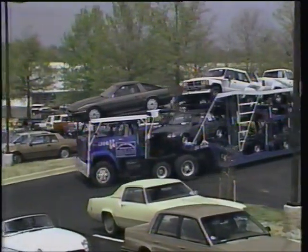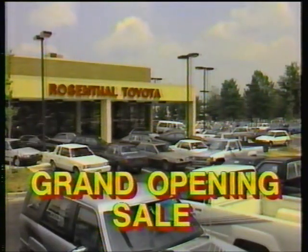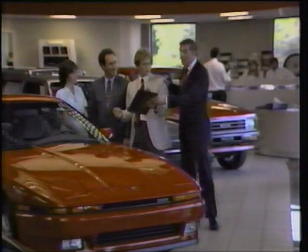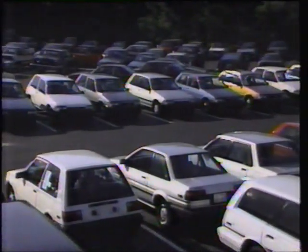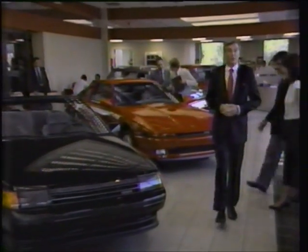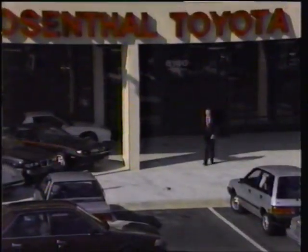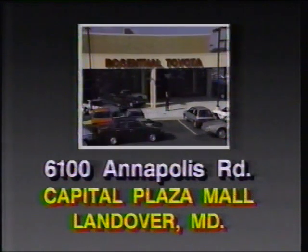The 1988 Toyotas have arrived. Now, during Rosenthal Toyota's grand opening sale. While most people think you can save at introductory time, you can here at the all-new Rosenthal Toyota on hundreds of brand new 1988 Toyota cars and trucks. So why buy a leftover 87 when Bob Rosenthal will sell you an all-new 88 Toyota at a money-saving price at the all-new Rosenthal Toyota in the Capitol Plaza Mall, Landover, Maryland.